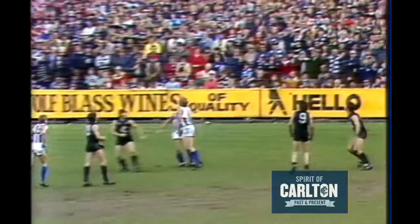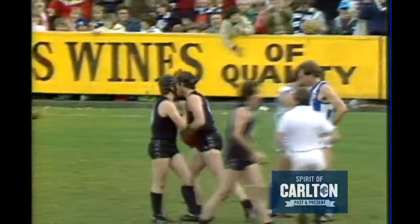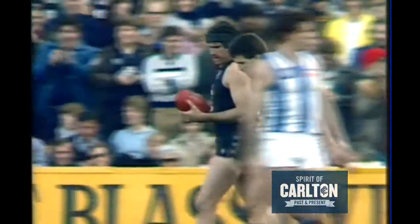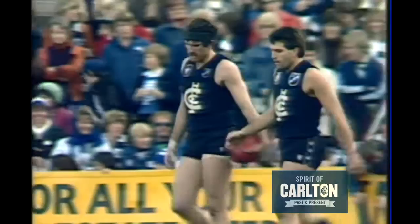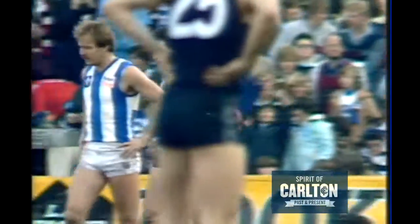That's the mark of Buckley, roving McGregor's Marku. High, back toward full forward. Plenty of Carlton players are there, and who's come down with it? Bosustow. Let's watch the mark again. As I said, there were four of them. There's Hunter, Bosustow, Ditchburn, and Sheldon was there as well. And Bosustow coming down with the mark.